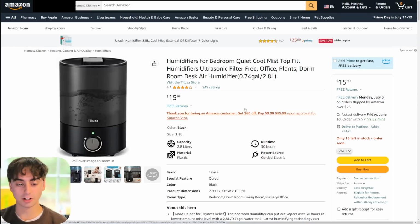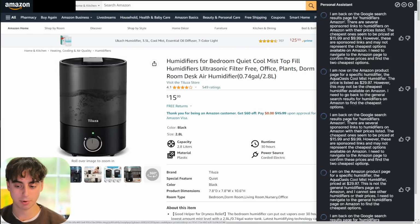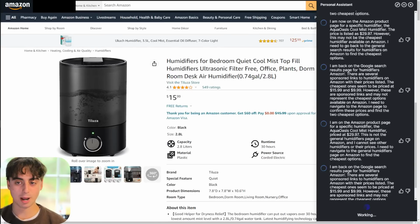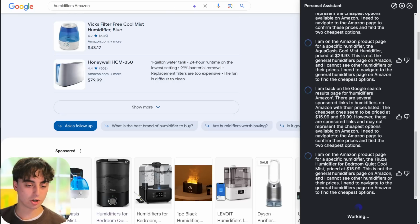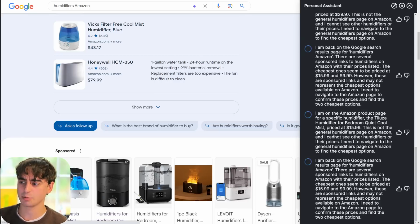Oh, it brought itself to a cheaper one. This one's only 16 bucks. Good work. I am proud of you, personal assistant. You're making some progress here. You got stuck on that Oasis humidifier for a while, but you're picking back up now. What's crazy is this is just on your Google account, your Chrome tab, so it has access to all of your information in your accounts, which is a little bit scary.